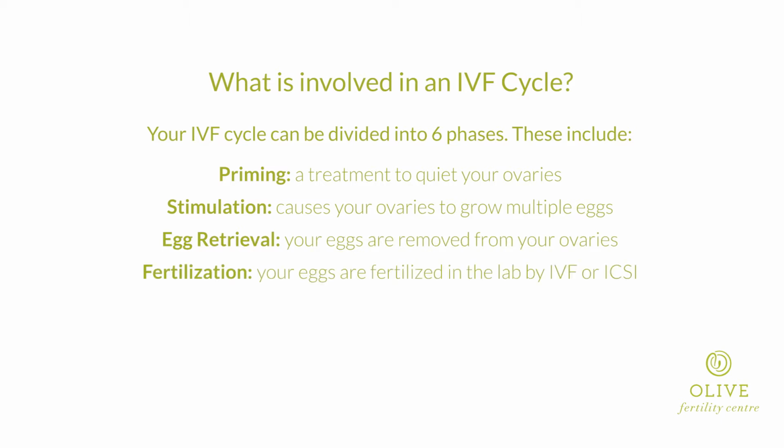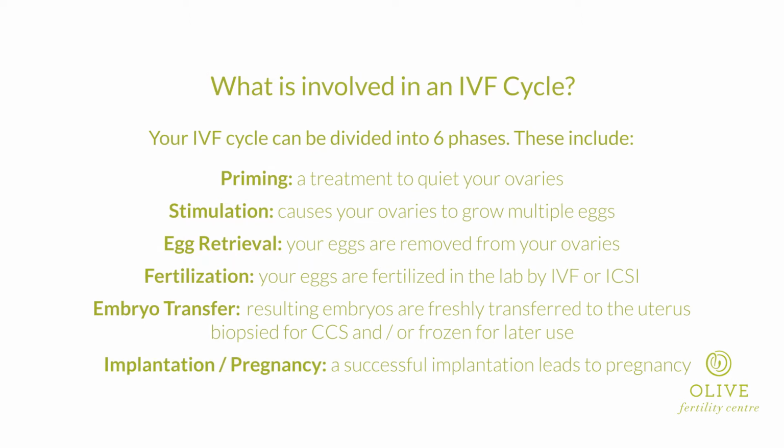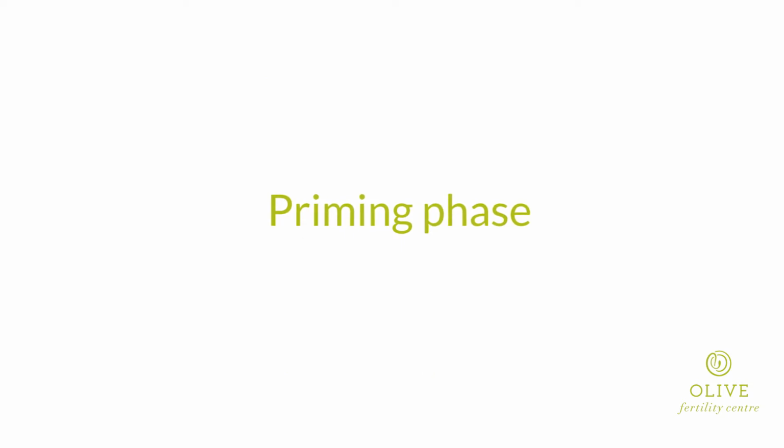Fertilization and embryo development. The eggs are fertilized in the lab by IVF or by ICSI and grown for up to 6 days. Embryo transfer. Embryos are transferred into the uterus fresh, biopsied, and then frozen or just frozen for later use. Embryo implantation and pregnancy.